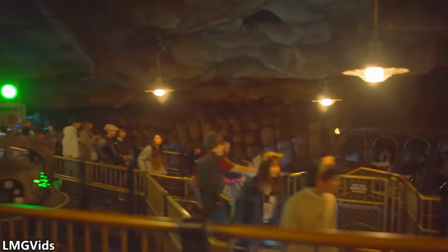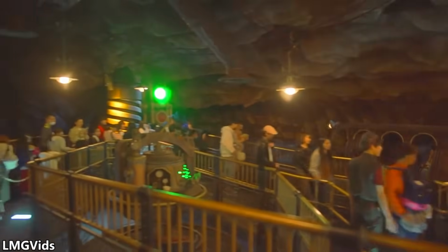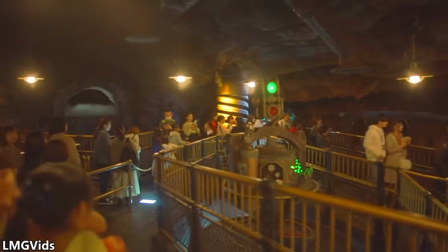This time, the ride system would be utilized to tell a true story, and mostly hidden from guests' eyes, due to the lighting and audience focus on the attraction.